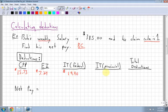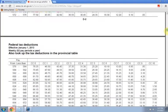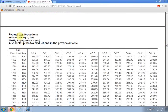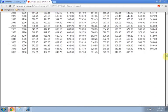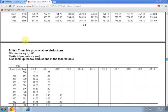The next thing is provincial tax. You'll notice that these tax forms are together, and provincial tax is going to be after federal tax. So keep scrolling down. Keep checking at the top of each page. I'm still in federal. So I have to keep scrolling down. It takes a while to load these because there's a lot of numbers in each table. Okay, now I'm in BC tax.